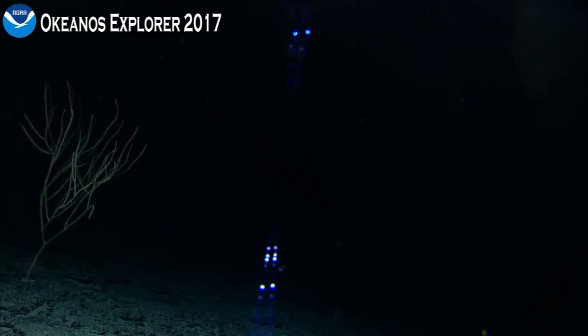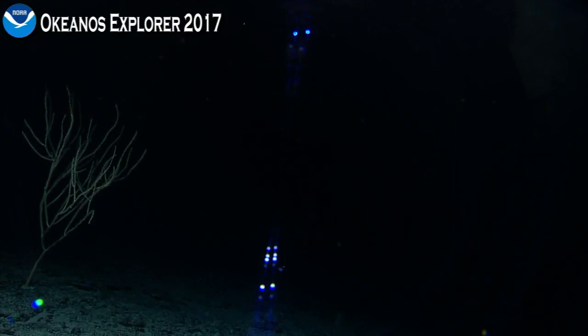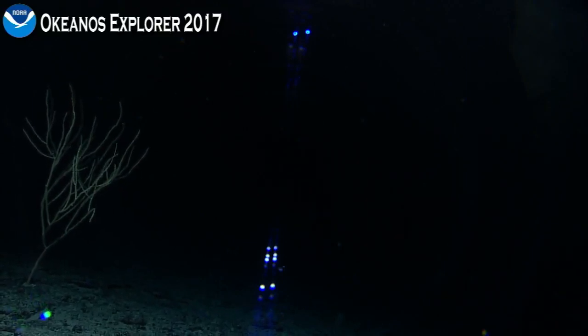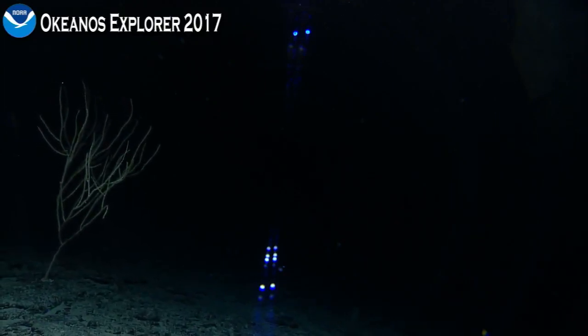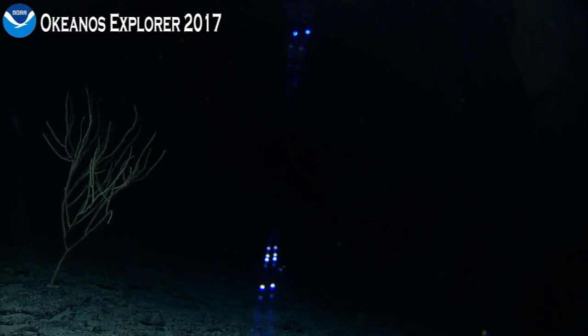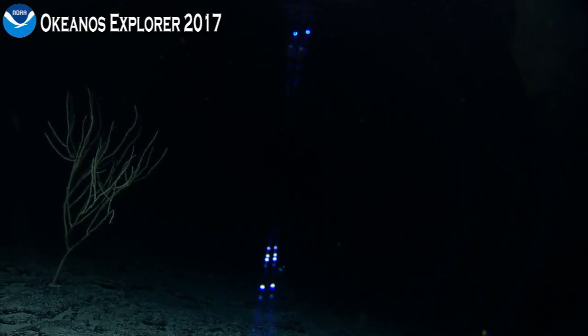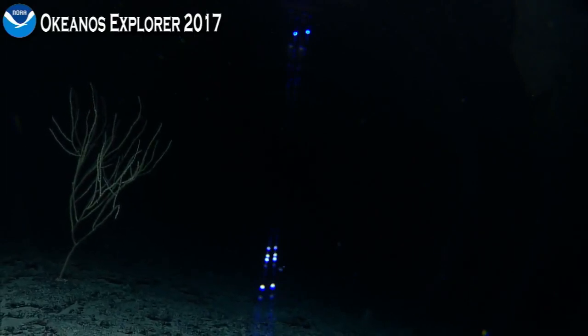You want to keep it outboard more? Yeah, swing it outboard just because it stays out of the way of the sonar. That's good. Okay, hydraulics off. Well, that was my first biological sample on this vehicle. Yay! Nice. Took me long enough, huh? That's right. Awesome.